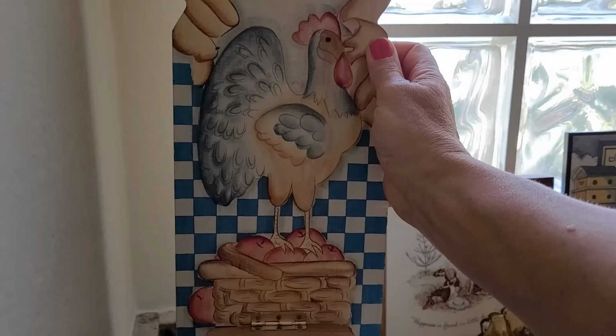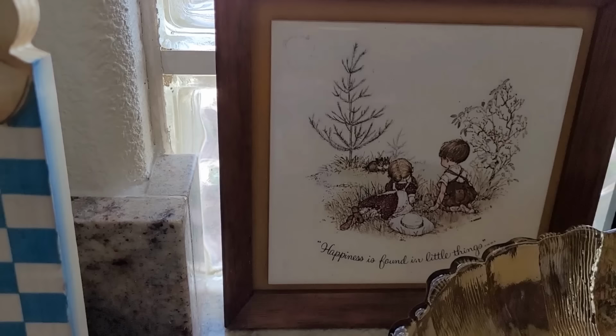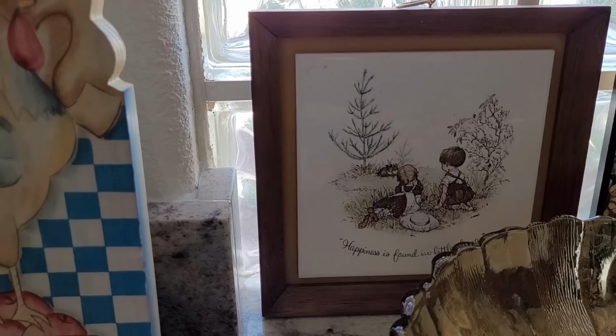Back here we have a lovely little Holly Hobby tile. Happiness is found in the little things. There is a vintage hanger on top. I believe it's from the 70s. I paid just $1 for it, and I am going to ask $20.